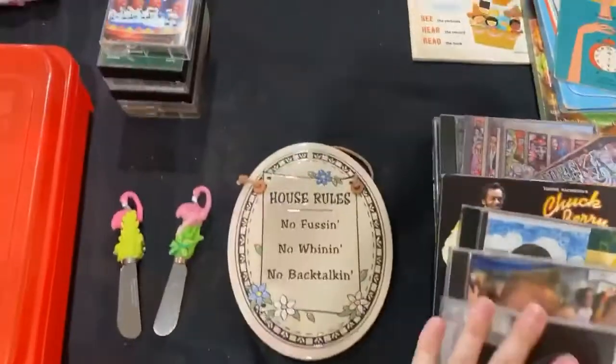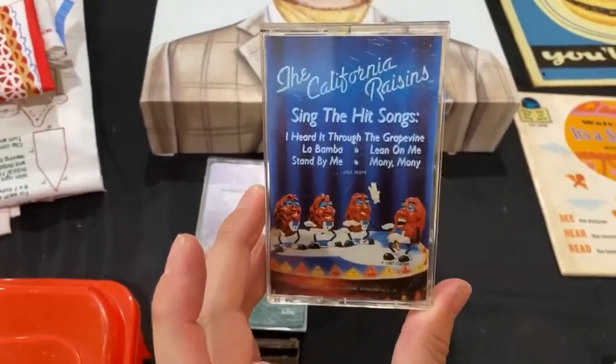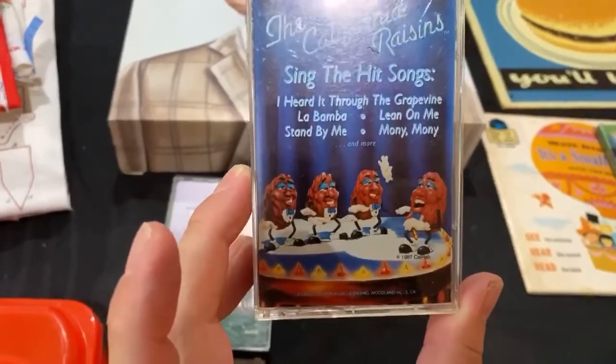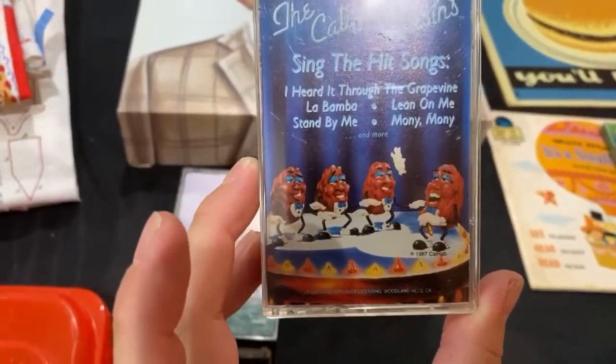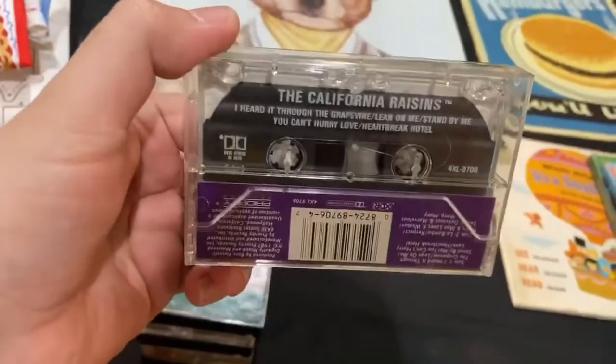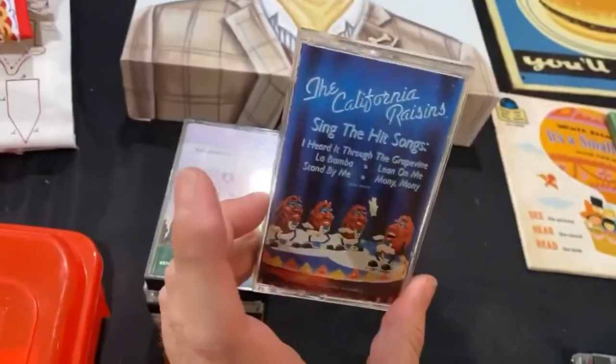Let's take a look at the cassettes that I got to sell. Now, I might keep this because it actually doesn't go for much. Unfortunately, how many of y'all remember the California Raisins? 1987. They're singing I Heard It Through the Grapevine, Lean on Me, Stand by Me, You Can't Hurry Love, and Heartbreak Hotel. I love that.